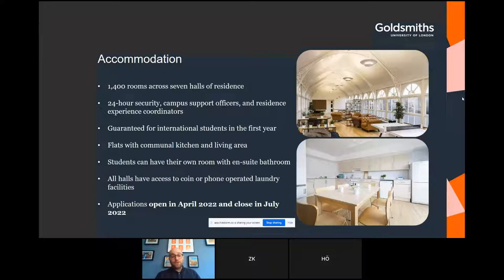For all international students, which is what we would include people from Turkey to be, we'll guarantee you a room and our accommodation for your first year studying with us. Quite often the accommodation is in a flat or maybe an apartment, which you share with other people. You'll always have your own private bedroom, and most of our rooms now have their own private bathroom.